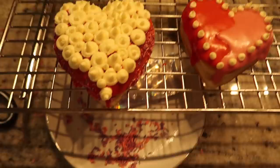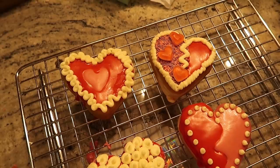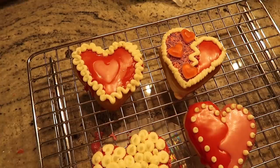I'm particularly impressed with this one. It was the worst, and then I decided to cover it in buttercream, and now it's pretty cool. This one, not so good. That one looks genuinely like something you'd be... Looks like it's having a bit of a spasm. It looks like it's burst. It looks like something out of that Operation game.